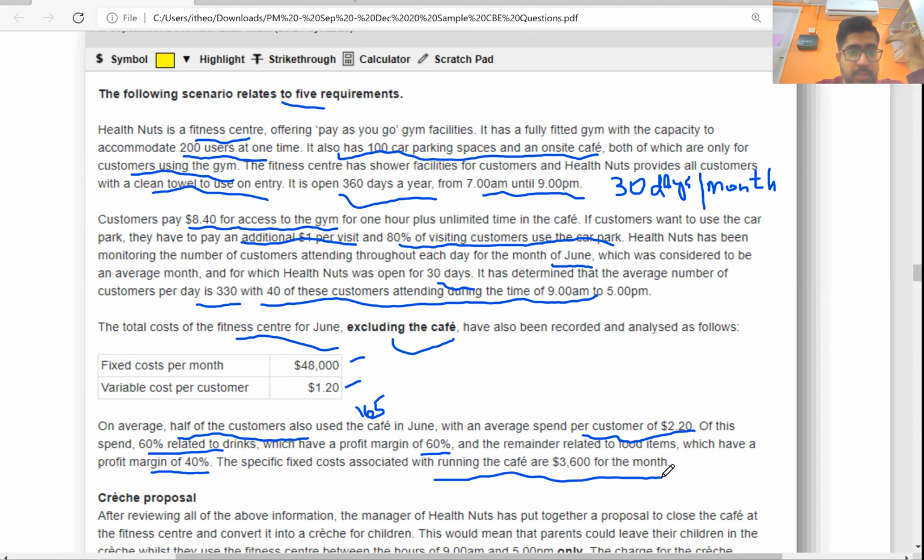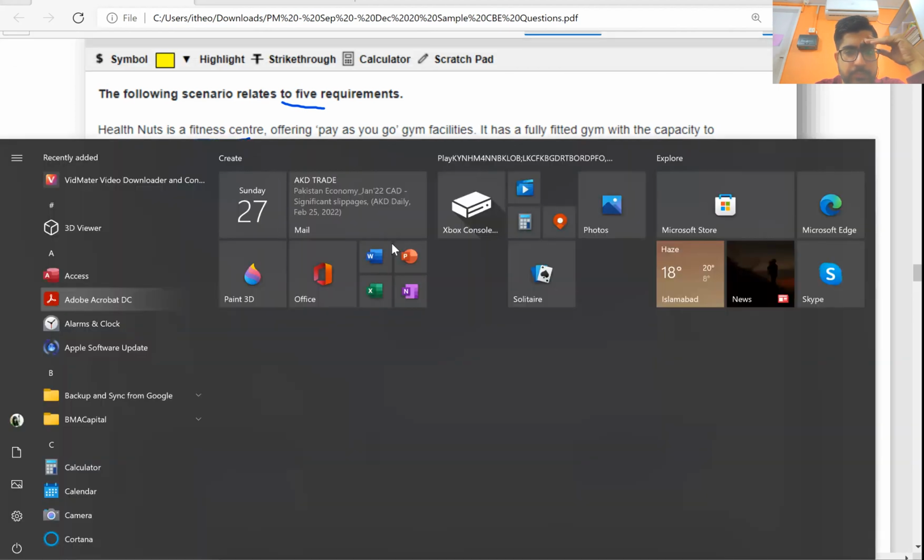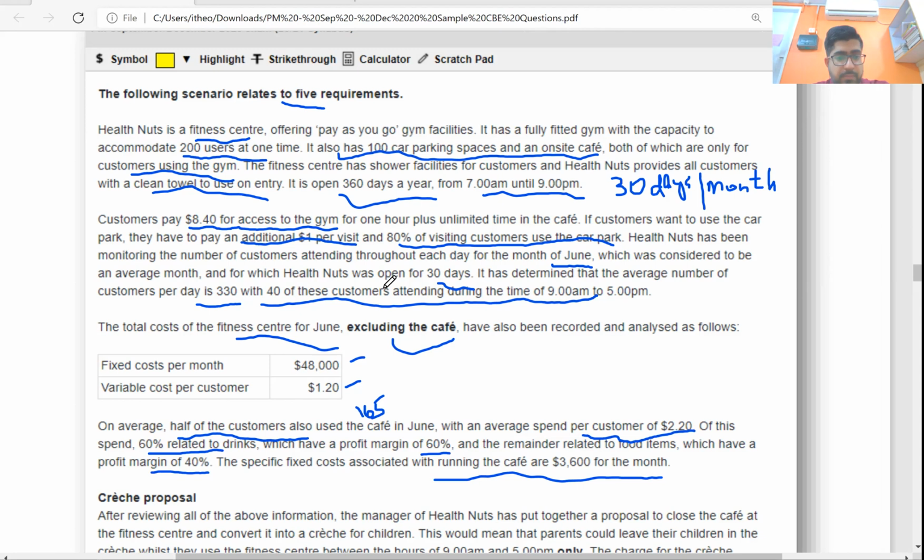Now what I'm going to do is draft some information here, because as long as the information is drafted, it will be easier for you.